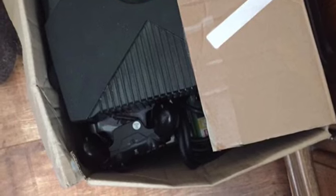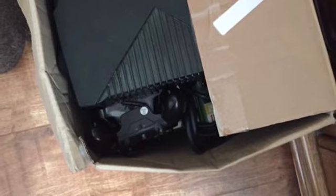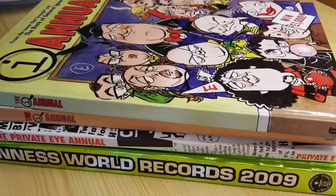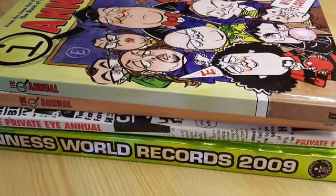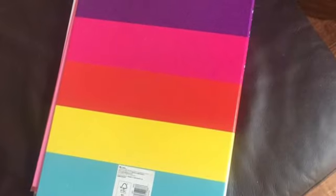Sell them, give them away, bless somebody else with them. And we have always got tons of books. We love reading, but it's a really good idea to go through. And yet we had a Guinness Book of Records from 2009. We somehow got rid of the other ones, so we had better forget about that one.